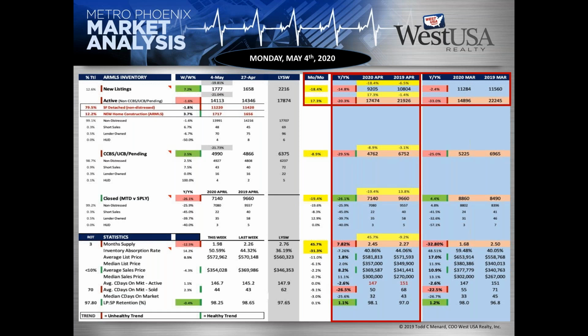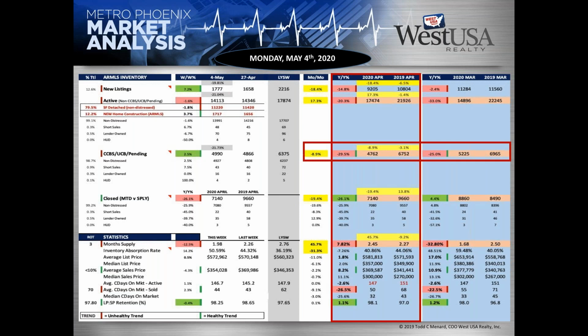Taking a look at pending, 4,762 is where we were. Last year, we averaged 6,700 pending units. This means at any point in time, you take a look at all the properties that are in escrow, we're at 4,700. That's down year over year, 30%.